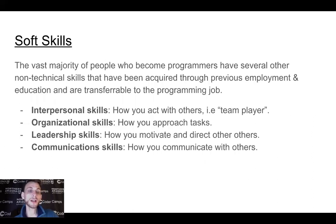Next, let's talk about your soft skills. The vast majority of people who become programmers have several other non-technical skills that have been acquired through previous employment and through education that are transferable to the programming job. These are things such as interpersonal skills, how you act with others, organizational skills, how you approach tasks, leadership skills, how you motivate and direct others, and communication skills, how you communicate with others.